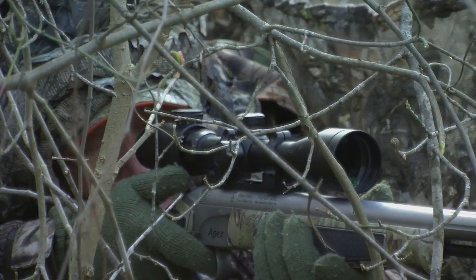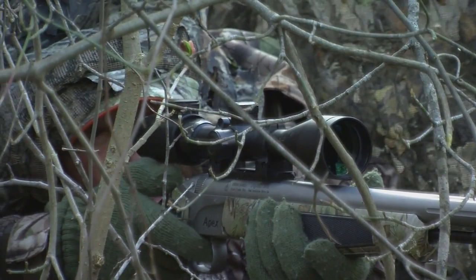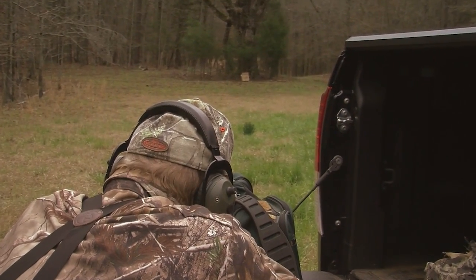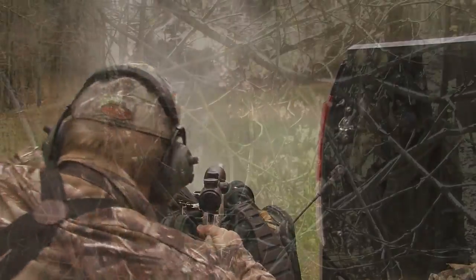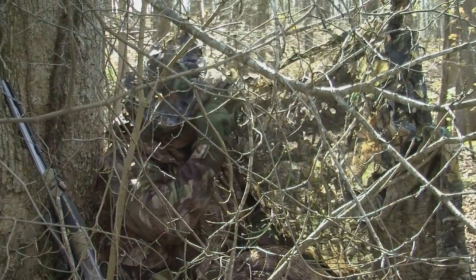Now, number two, I am using a muzzleloader. It's legal in Georgia to use a muzzleloader. I'm using a 50 caliber muzzleloader with a scope. Where you hunt, you may not be able to do that, but you certainly can in Georgia. I'm sighted in now, so if one comes out in that food plot, if I miss, it's not the gun's fault. It's O'Neill's.